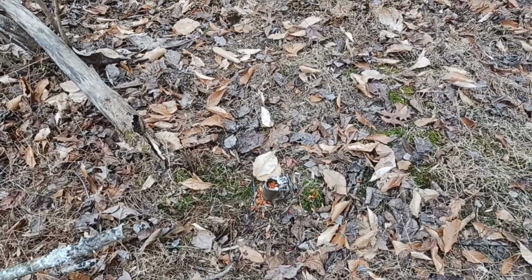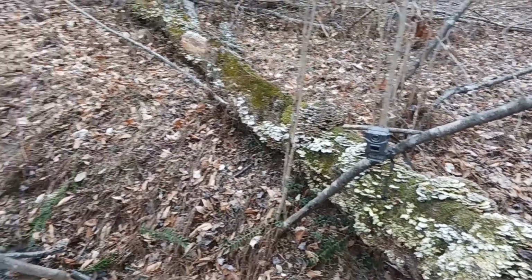We got a coon trap over here though. Maybe we caught a coon, I don't know. Yeah, not even touched yet, which means nothing probably came by either. Got a camera right there, but don't need to check it because we didn't get anything.